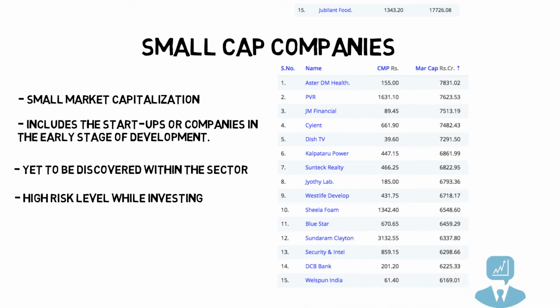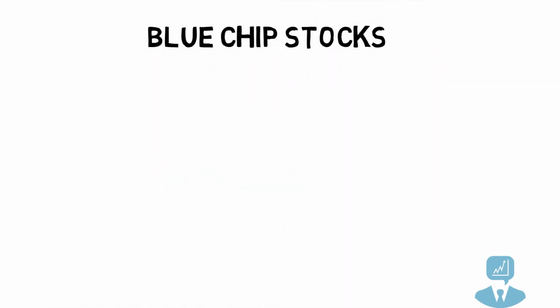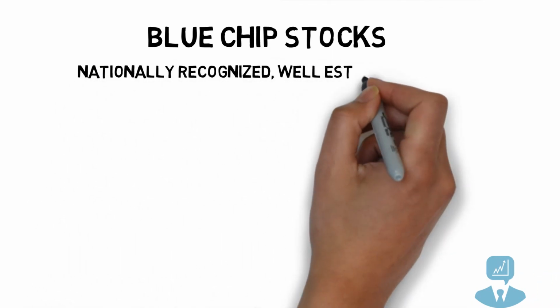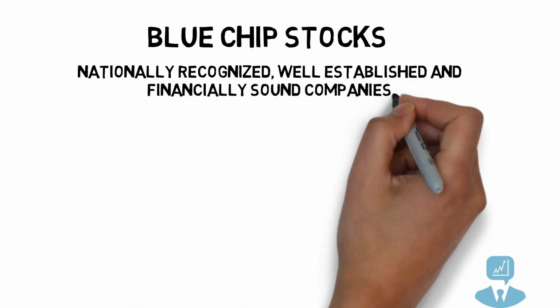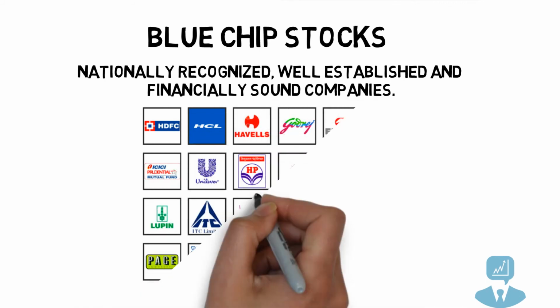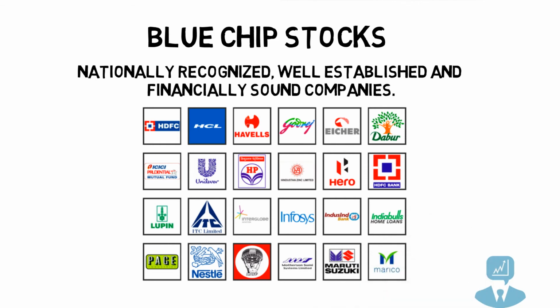In addition to small cap, mid cap and large cap companies, there is also another classification that you need to understand, and these are blue chip stocks. So blue chip stocks are basically large cap companies, nationally recognized, well established and financially sound. These are the stocks of those reputed companies who have been in the market for a very long time, are financially strong and have a good track record of consistent growth and returns in the past many years.